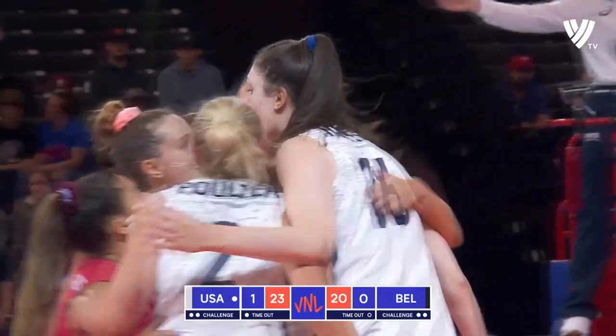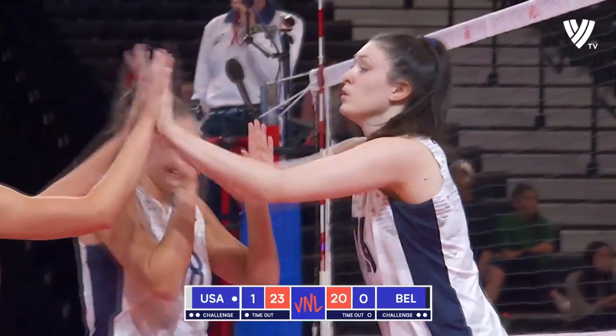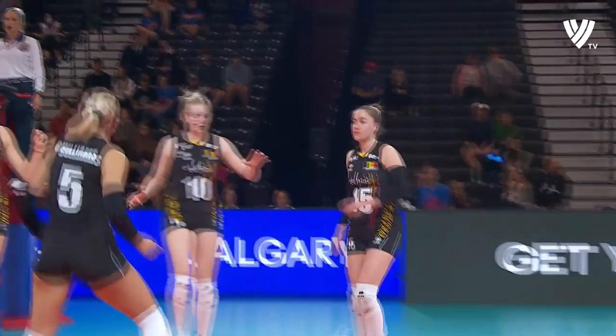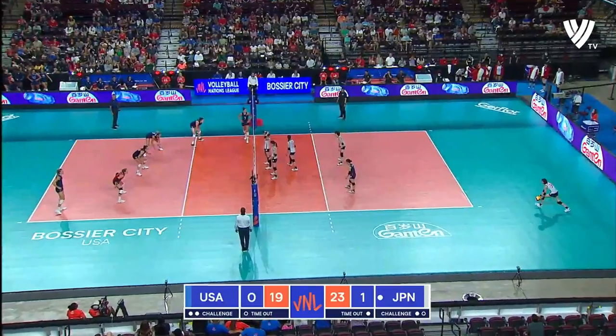And Rettke and Bajamar, just a great 1-2 over there. So many weapons. We've been talking about it all night. Rettke this time going high wrist away over the block of Van Averman.